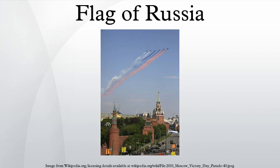The flag of the Russian Federation is a tricolor flag consisting of 3 equal horizontal fields. White on the top, blue in the middle and red on the bottom. The flag was first used as an ensign for Russian merchant ships and only became official in 1896.